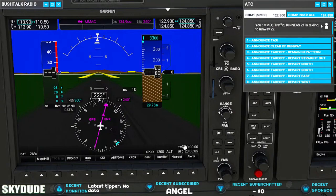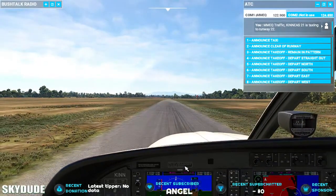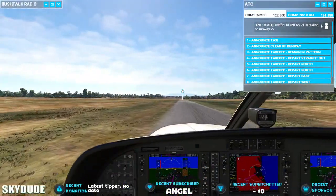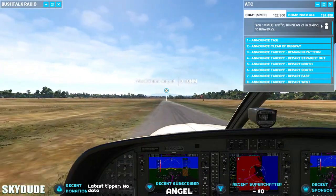All right, we've got our GPS route set. The engine's all ready to go. We are ready to go. So how far is that? 134 miles. Hey. The plane is eager to go.